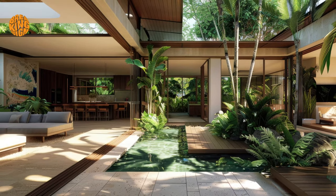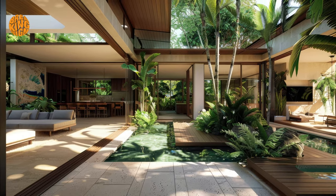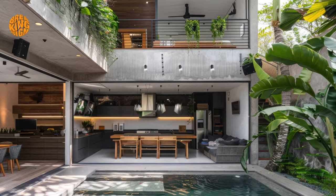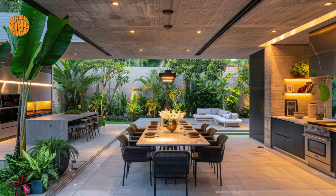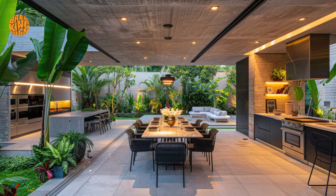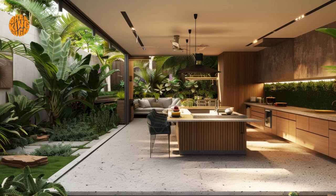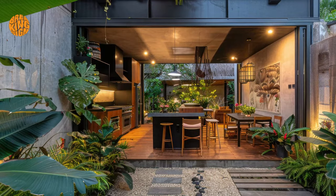Express your personality through garden art. Sculptures, wind chimes, and mosaic tiles can infuse creativity. Hang colorful banners or install a trellis for climbing plants. Remember that personalized gardens require care. Regular pruning, watering, and fertilizing are essential. Be adaptable, seasonal changes may inspire new ideas. Don't hesitate to tweak your design as you go along.